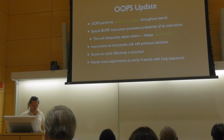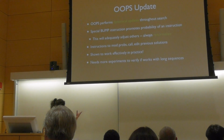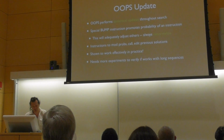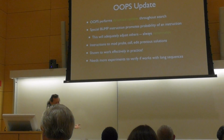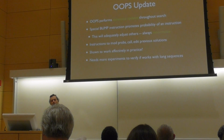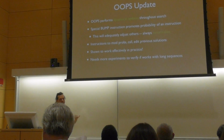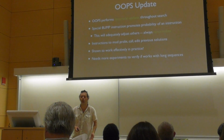And we can also conceive, of course, of all kinds of instructions and subroutines that will modify probabilities, call previous solutions, programs found, and edit them also. So it's actually a fairly complete solution for Forth.